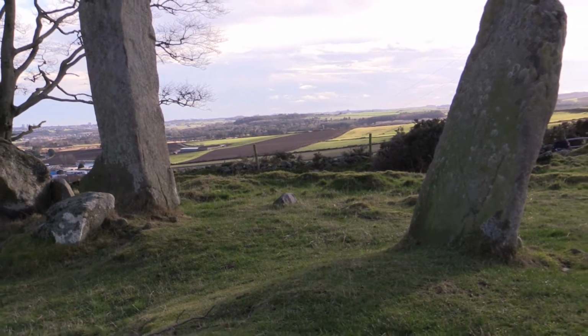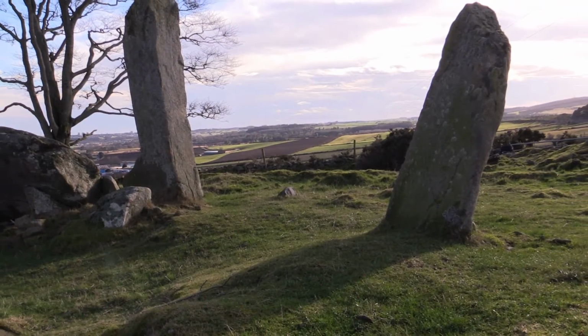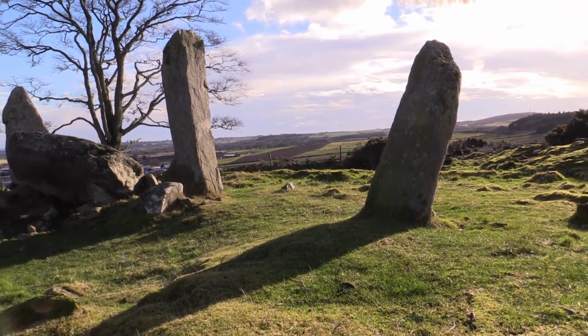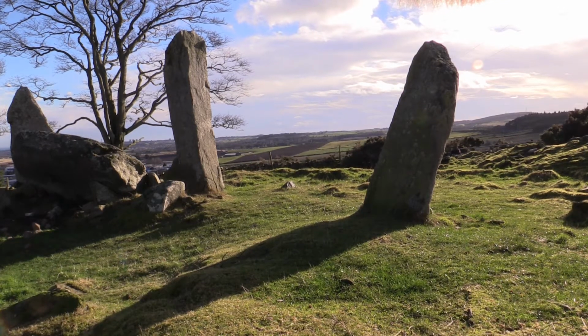The circles were constructed by small Bronze Age farming communities who lived in the fertile lowlands of northeast Scotland about 4,000 years ago. This short film explores some of these remarkable monuments and the changing views on why they were built.